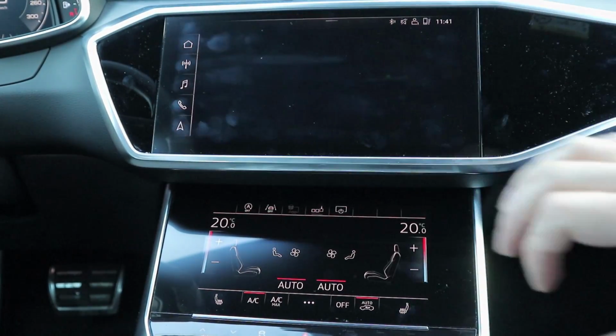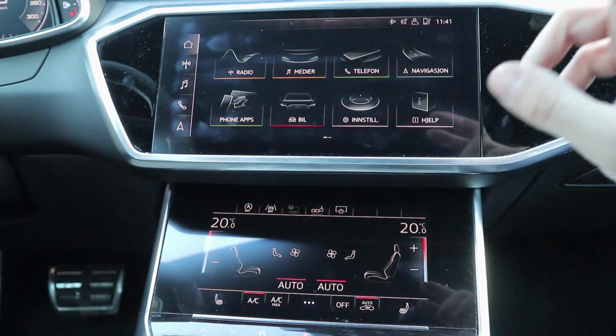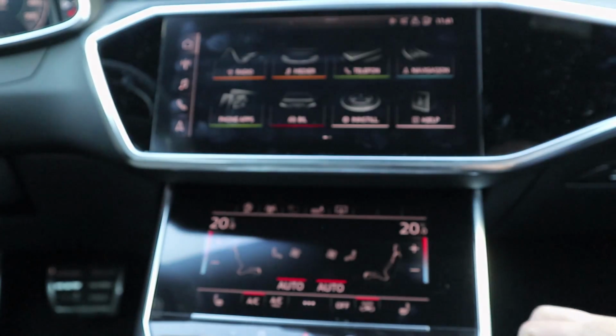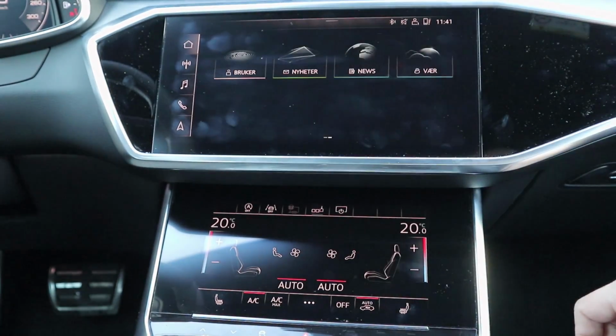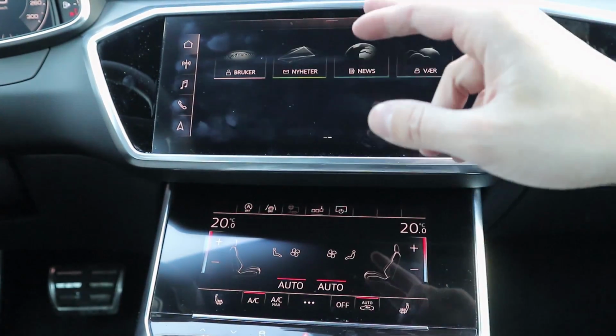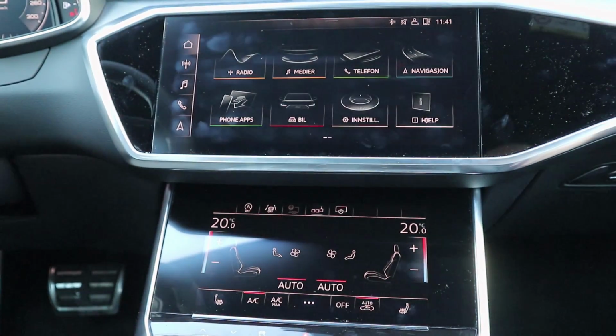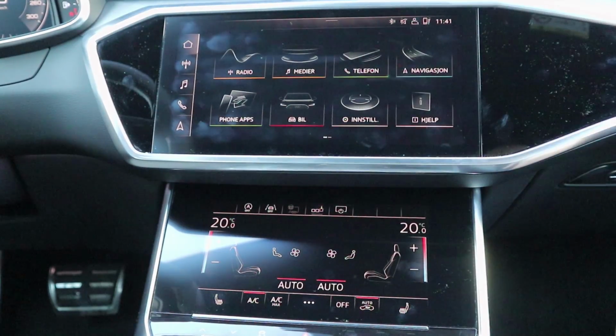So if you go home here, you have your radio, media, telephone, navigation, phone apps, car, your settings, help, and then you have users, news, and twice news, and then weather. So this is in Norwegian. I do apologize. I'm going to try to read this out for you guys.